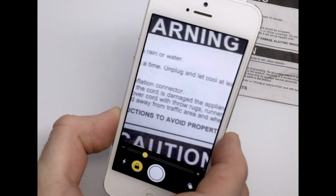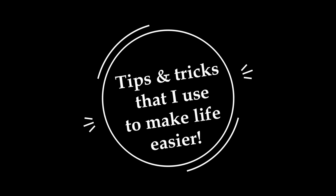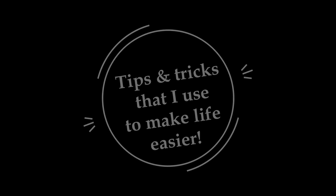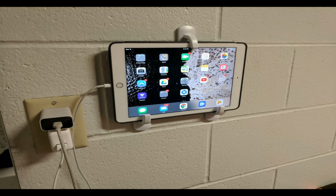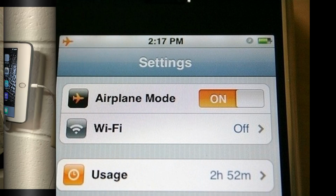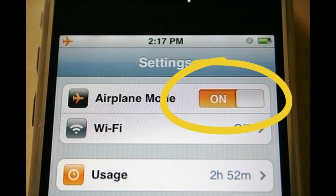And that's where I started putting together my ideas for you guys on things that I use pretty often to help make life a little bit easier. If you're using it in the kitchen, like you're watching a TV show or you're following a recipe, use command strips to keep it in place secure so that it's not on the counter at risk getting wet or getting food on it. Something else that's pretty amazing, did you know that if you put your phone on airplane mode, it will charge in half the time?